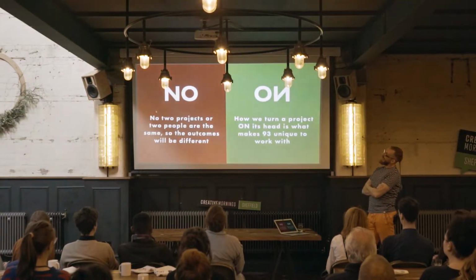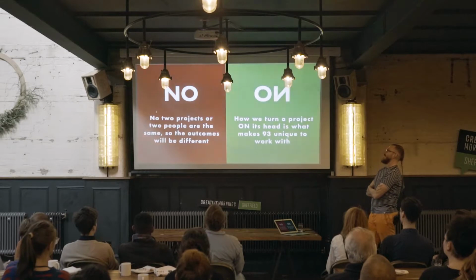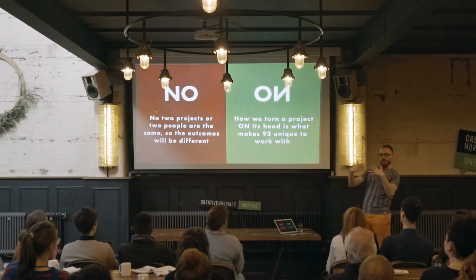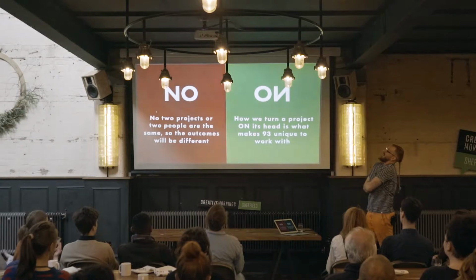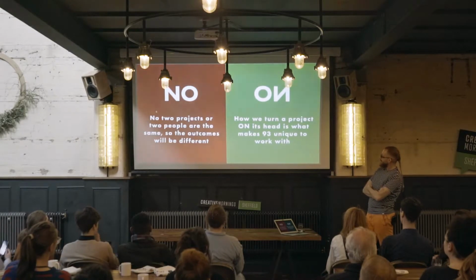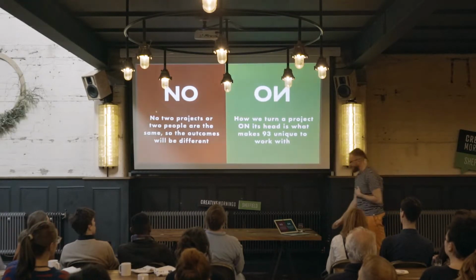So again, no two projects are the same, and no two people in the team, whoever's working on it, are the same. So the outcomes are always going to be different, even if you've got this sort of culture in the office of delivering design thinking. Everyone's coming at it from all different angles. So that's pretty great. And how we turn a project on its head is what makes 93 unique to work with. So I've got some examples that I'll show you.